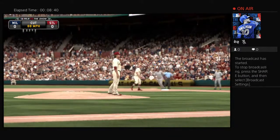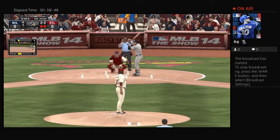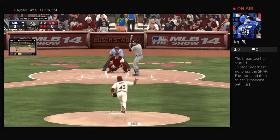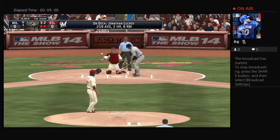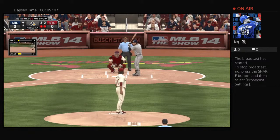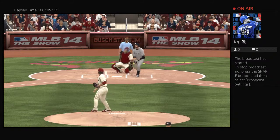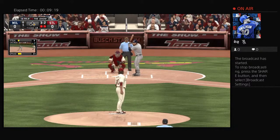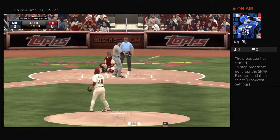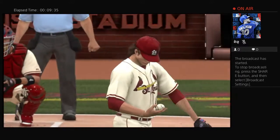The 2-1 pitch is a cut fastball taken for strike 2. From the belt, the pitch. Ball 3. 3-2 now. And even though that runs the count full, you'll at least get the benefit of giving that runner at first a head start here. And he'll fight just to stay alive here as this is fouled away. And this one misses to Braun. It's ball 4. Oh, you know he wanted that one. Now the inning will continue, and a guy moves up into scoring position here.